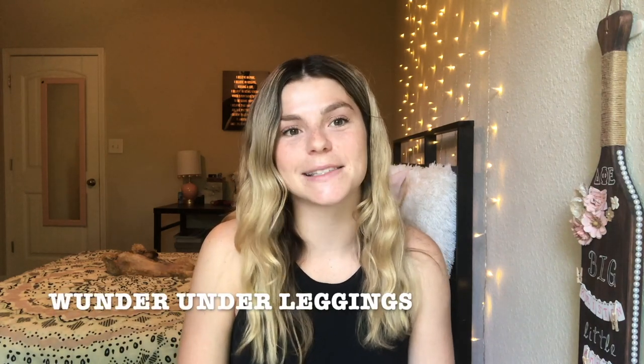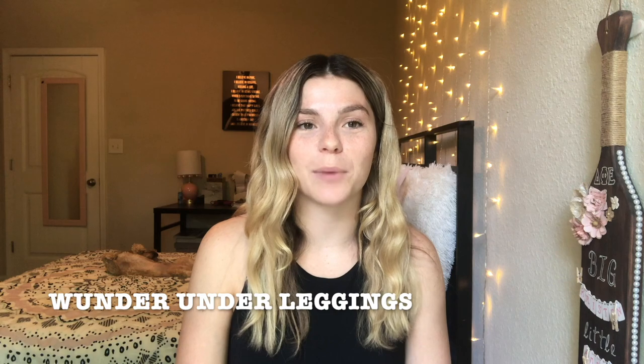So now getting into the leggings. The first pair of leggings I have in 5 different colors, and these are the Wonder Unders. If you know anything about Lululemon, you've probably heard of these pants before. They are like everyone's favorite. They're honestly not my favorite, and I know you're probably laughing because I have so many pairs, but these were the first Lululemon leggings that I tried out just because I'd heard about them so much.